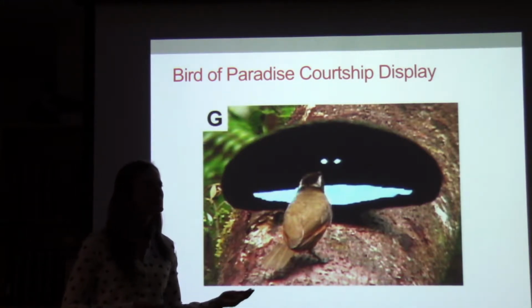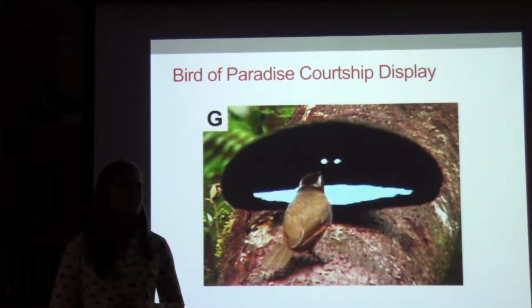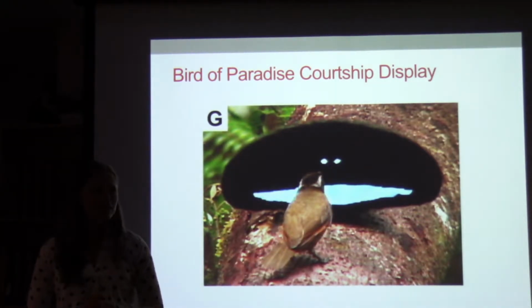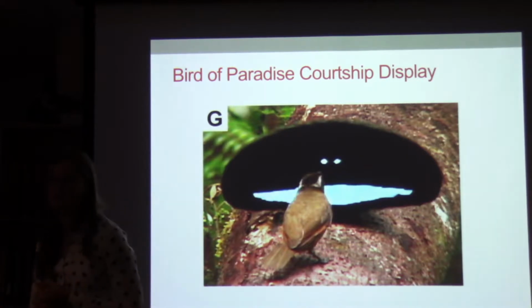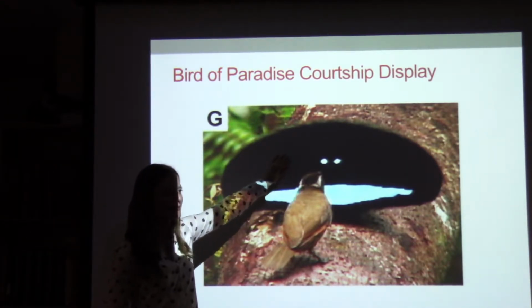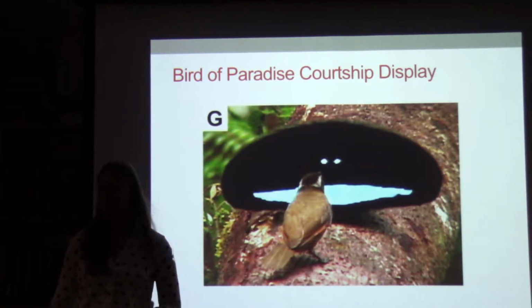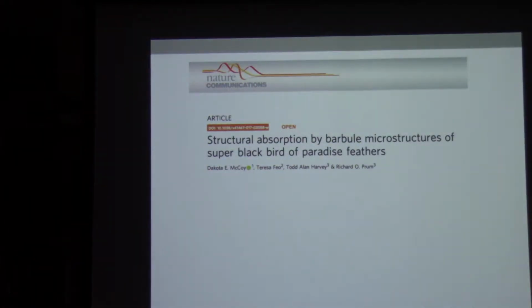We can talk about the dance he's doing, the mechanical sounds he's making with his wings, the calls he's giving with his voice, these beautiful, brilliant, blue, shiny feathers. Basically what I'm going to end up talking about is the thing that you ignore, which is this incredibly dark black frame that's making the disc. I'm going to present some work on how those feathers are so black, because they're incredibly black.